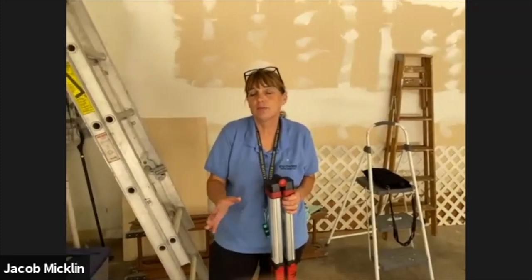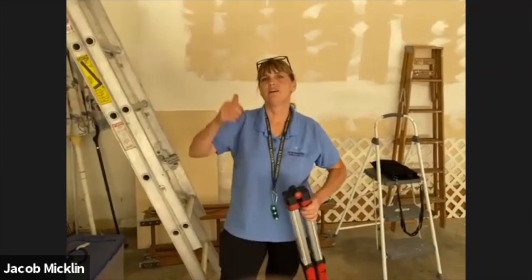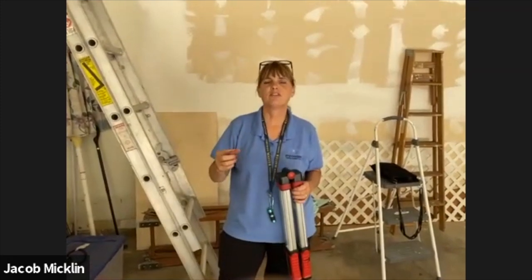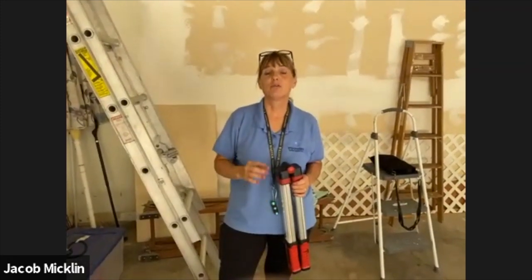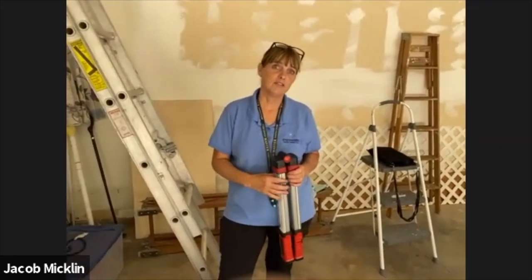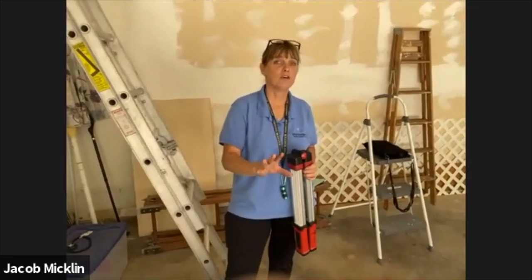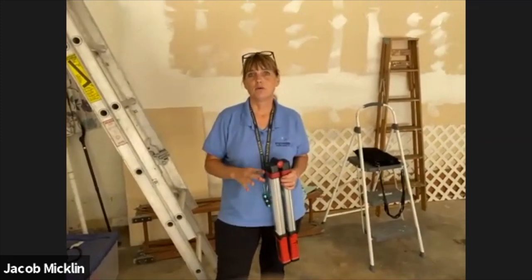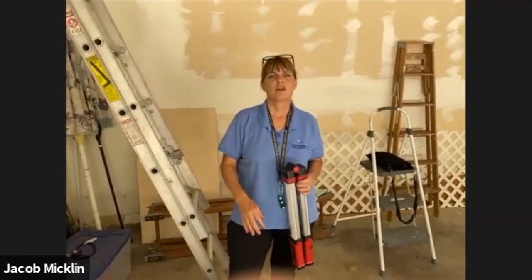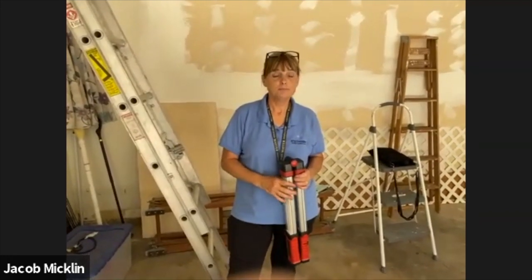I've actually crawled deep into the attic and taken pictures on the other side where electrical has been just taped together. It doesn't even have a wire nut at the end of it. So I was glad I did because I was able to document that. That's a safety concern. So it's your call. As a home inspector, you have to decide what you're going to do on that. But just document and take pictures and be very careful.